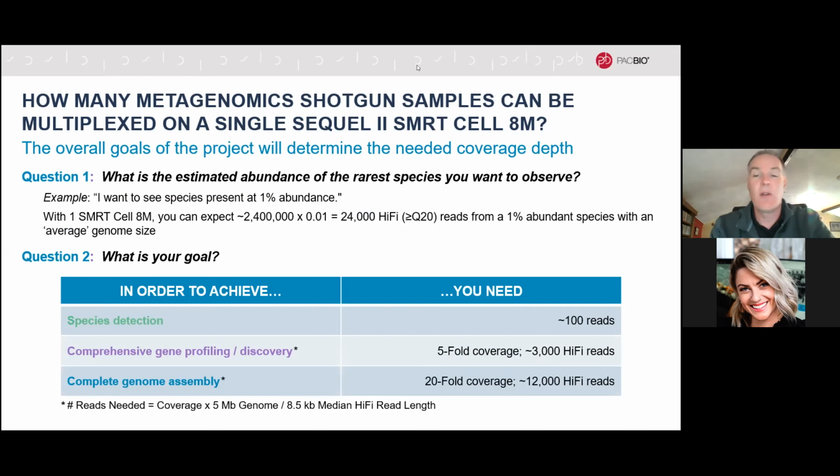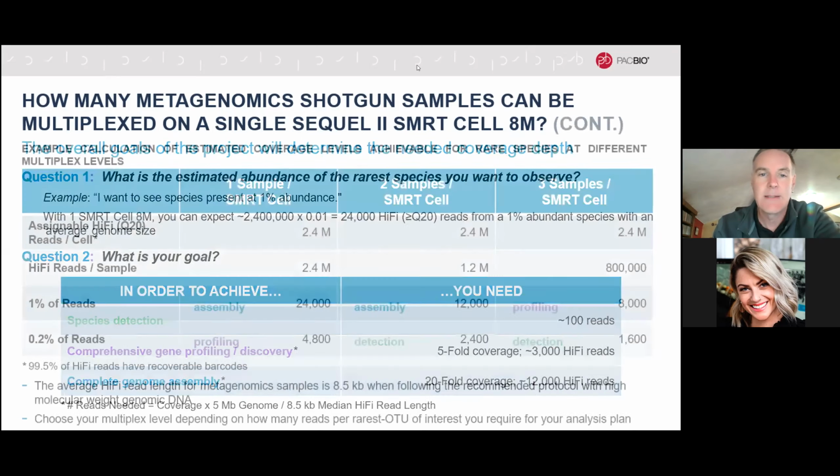So for detection, you only need about 100 reads, so very, very easy. For gene profiling, discovery within the genome, you need maybe 5-fold coverage, so you may be talking about 3,000 HiFi reads. But for total genome assembly with confidence, 20-fold coverage, that would be 12,000 HiFi reads. So that's the way you step through how much you can do with a smart cell and how much you're going to multiplex.